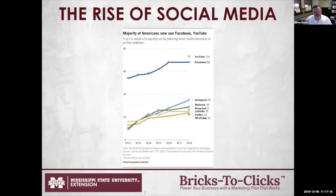With the rise of social media, YouTube and Facebook continue to be the giants. This shows the percent of U.S. adults who say they use the following social media sites online or on their cell phones. YouTube and Facebook are at the top. Everybody else is fighting down below, except Instagram is owned by Facebook. So they really have two of the top three.